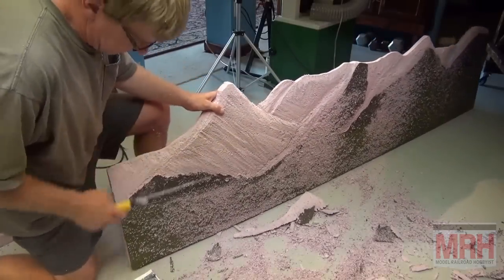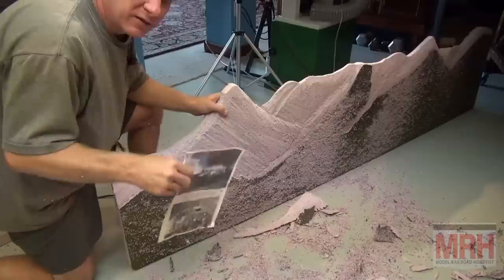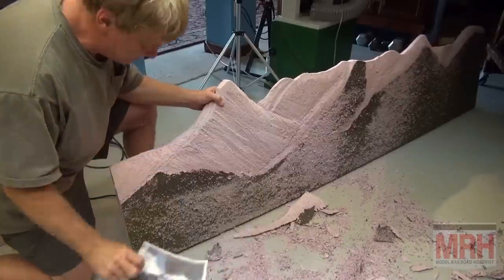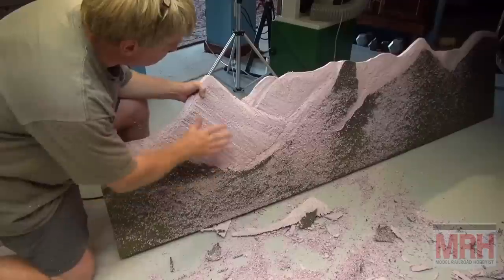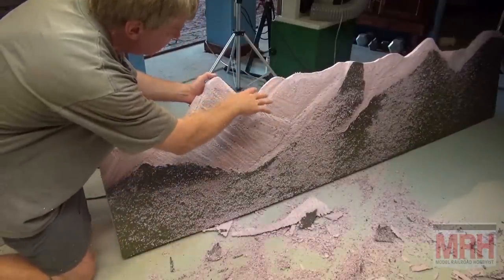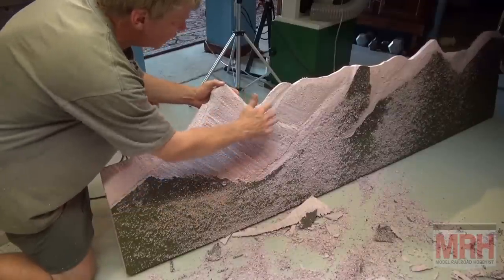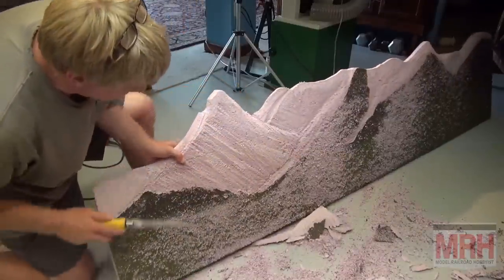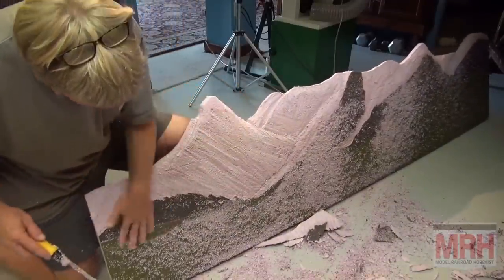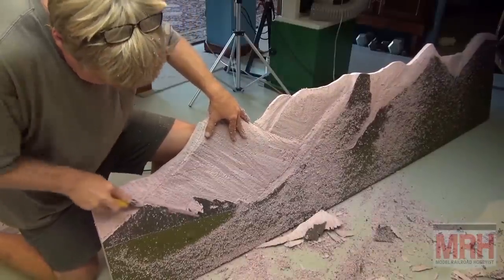Now what I'm doing here, I'm using the prototype photo again, and I am carving out, literally giving some contour and relief to the mountains. So this can make out where each peak is, where the background peaks are. When this gets painted and covered with the white snow, it's going to pop together. But this is where you really pay your dues. This is not the easiest of work.